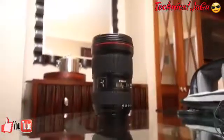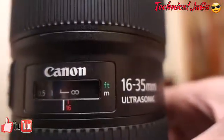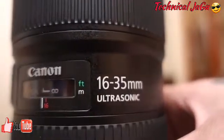From there, moving on, this is the 16 to 35, and my goodness, this is built like a tank. It is really solid, really heavy. This doesn't have stabilization, but what it does have is a wider aperture. So this is f2.8, so it's gonna do better in low lights. And it's also wide enough to the point where you're not gonna have to worry too much about that shakiness.